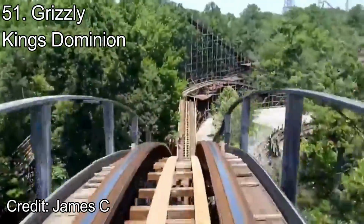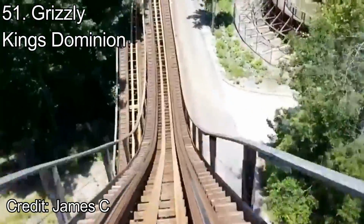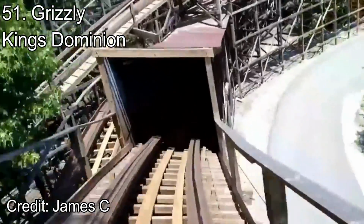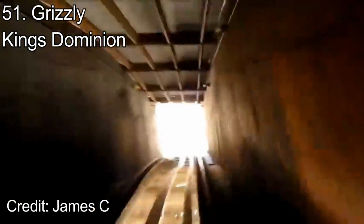51. Grizzly at King's Dominion. Unlike Grizzly in California, this one has some force to go along with it. It's not the smoothest coaster ever, but it's also not the roughest. It has a strong layout with a couple of tunnels as well.